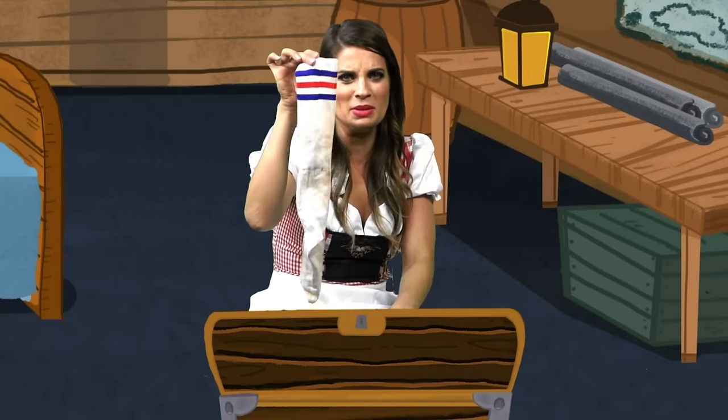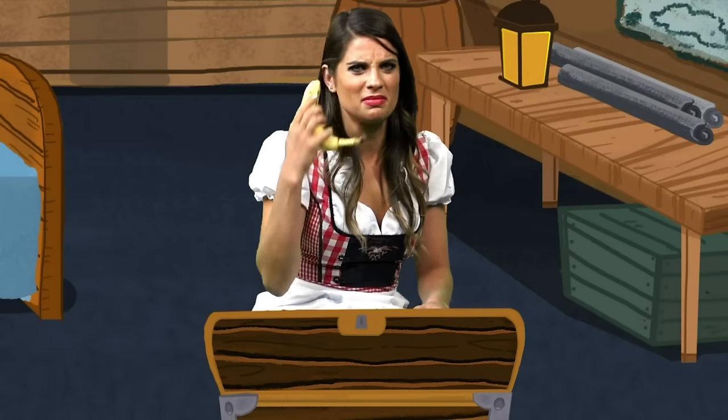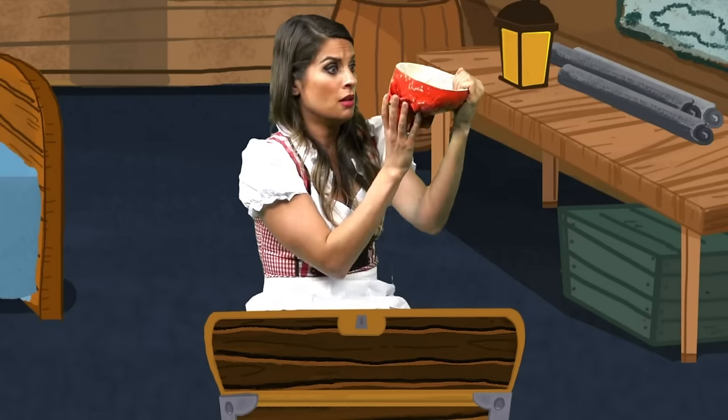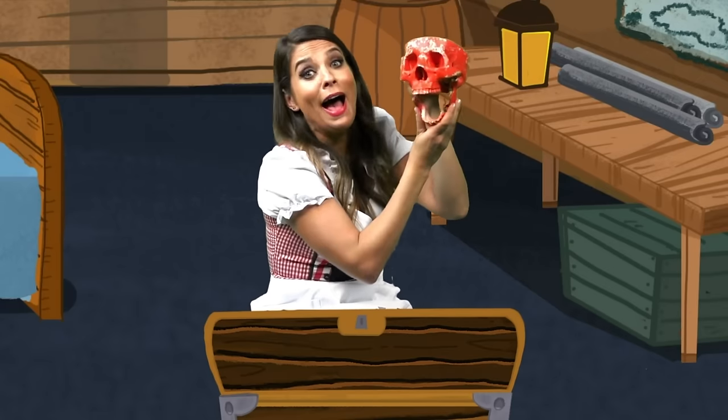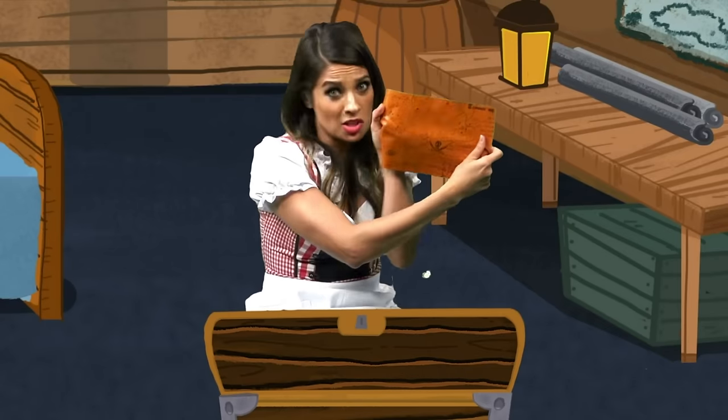That is so sad. Ooh, some dirty socks. Hello? Ah! What's this? Holy macaroni! It's the treasure map! Ooh, interesting. Let's read another story, come on.